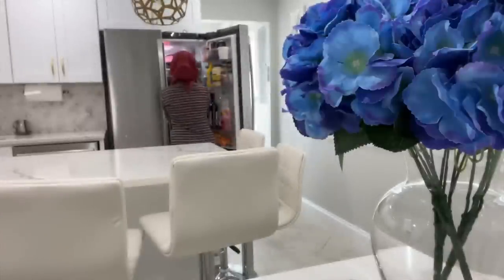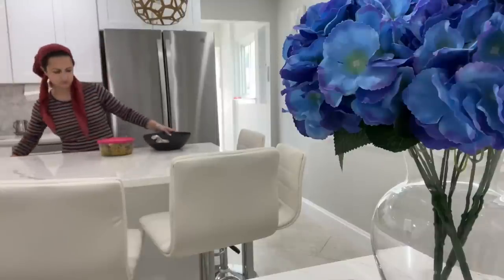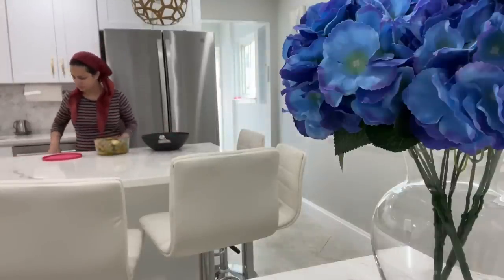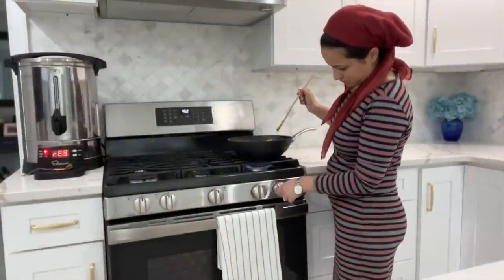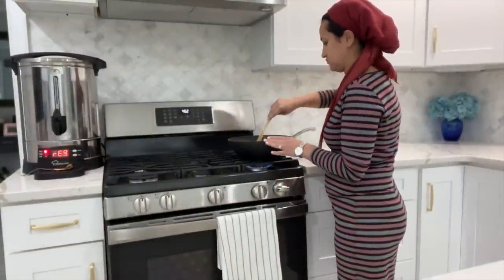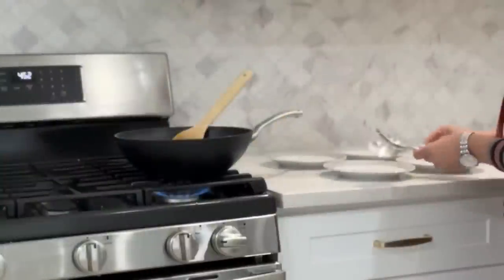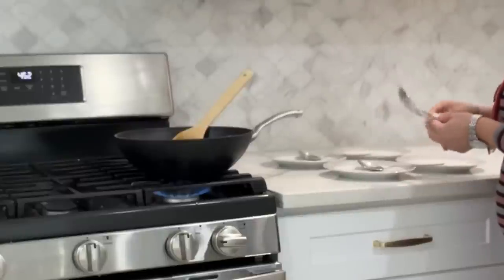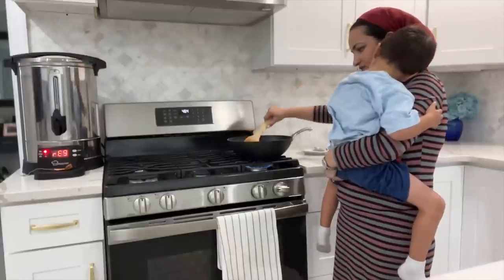As 5:30 rolls around, I start on dinner. Luckily tonight is leftover night, so all I have to do is heat up some food that I have made earlier. My little man is back for some more cuddles while the food is heating up.